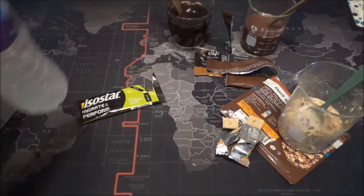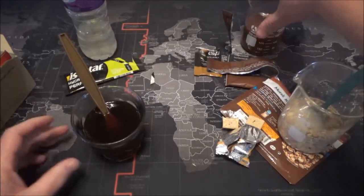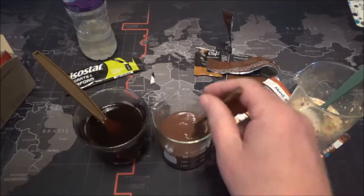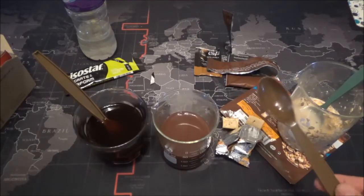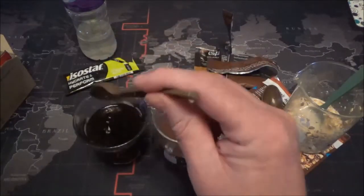Okay, so I have our coffee and our chocolate drink, breakfast drink, both of which smell lovely. Let's see if they're too hot or not.